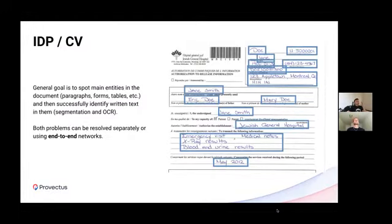The first part of the document processing framework is computer vision. It's usually called OCR, but that's really an outdated term, which stands for optical character recognition. Computer vision is a much broader term, and it includes OCR as one of its components. The general goal of this part of the system is to identify main entities on the document and segment them. Those main entities will be paragraphs, forms, tables, etc. And after identifying them, you have to extract the text out of them. So you will form semi-structured data out of the document.